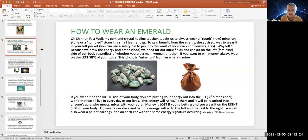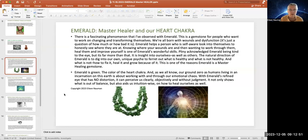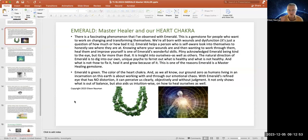Or wear a necklace, and half of the energy will go to the left and the other half will go to the right. I would wear an emerald ring, but you know, that's not cheap. I would just get some mine run, put it into your little leather bag, put it into your left pocket, and it can be very small. It's not large. You're not carrying around a boulder or anything like that. So just make it easy on yourself. Okay, so the emerald is the master healer, and it symbolizes energetically our heart chakra.